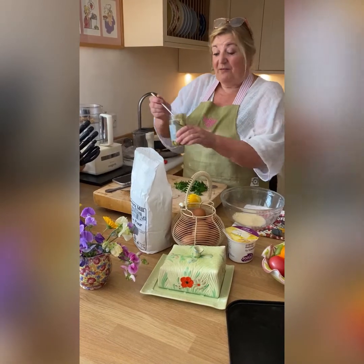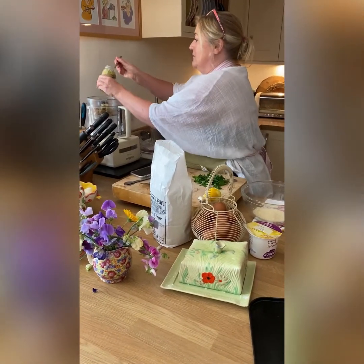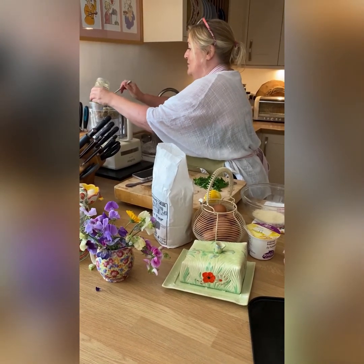Artichokes. Just going for a jar of artichokes, actually. I'm not going for any special ones. These just come in a jar in oil. I think these were probably from Sainsbury's, but you can use whatever you want.